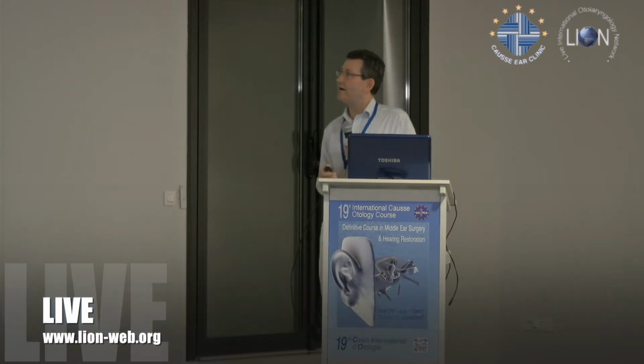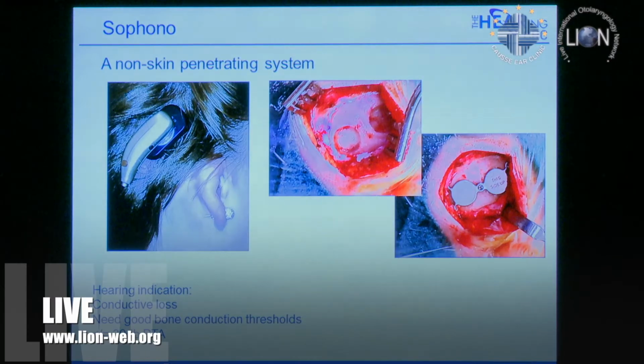So this has led to a great interest in a transcutaneous system, and the first available really commercially that was useful was the Sophono, and this shows this dual magnet system with a number of points of screw fixation. This was the original sound processor, but the sound conduction was not particularly effective, and so they really had to have very good bone conduction thresholds to use this.